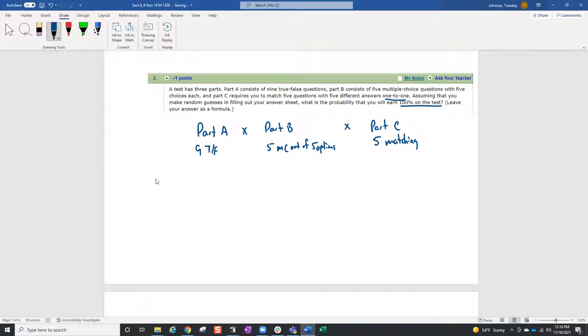Well, the number in the sample space, right, always our first thing. When we're looking at part A, true, false, there are two options, either true or false.